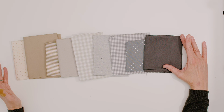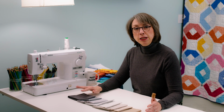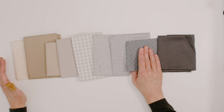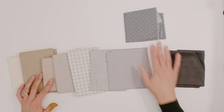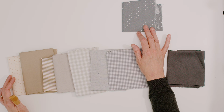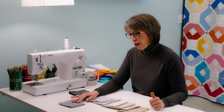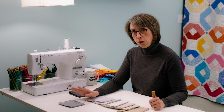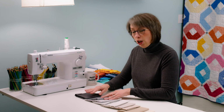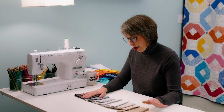This dark gray, and actually it's almost exactly the color of my shirt, is a very blue charcoal gray. This gray also has a lot of blue in it, but when I put it with another one of my grays, it can look green. Grays can be tricky that way. They can lean blue, they can lean green. And just because it's gray does not mean it's going to go with all your other grays.